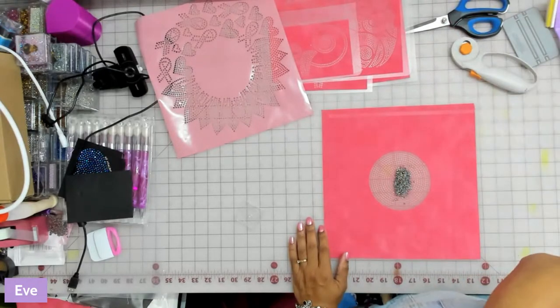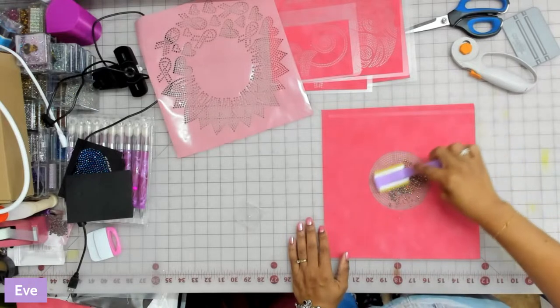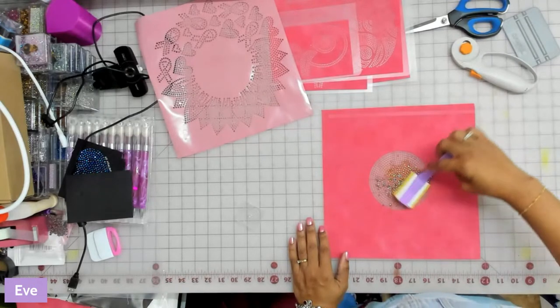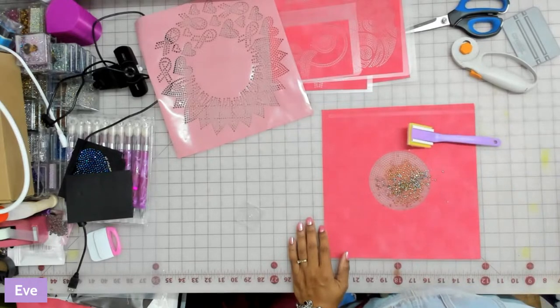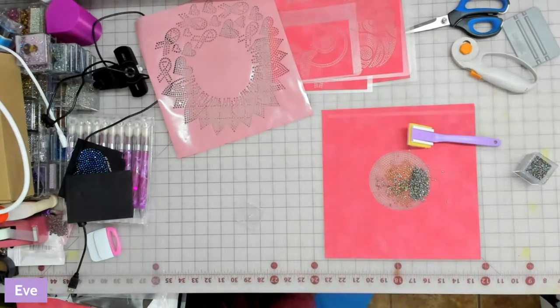Where is my bone brush? I don't even know. All right, I'm going to have to use the purple one. I fell in love with my bone brush. It's my favorite brush to use now, because see, the stones stick into this one, and I don't want it to stick. Let me go get me a brush, y'all. I don't know what to do with my bone brush. Hold on, because I don't feel like fighting right now. Okay. Here we go.